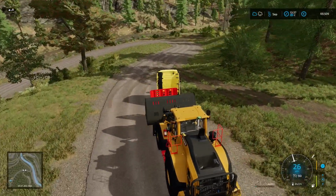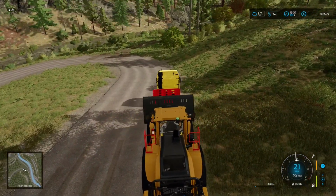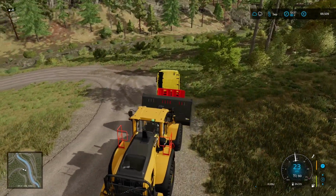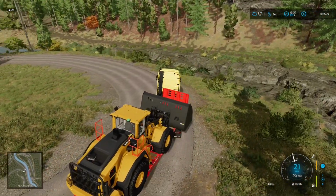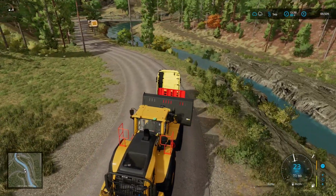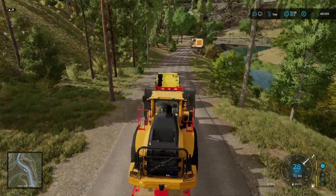Get on the air brakes as we take this hairpin really wide. I think we don't want to end up in the drink. Feel that load pushing a little bit. Yeah, as normal, sometimes you have to be as careful going downhill as you are going uphill. Yeah, that's it. Handle that pretty well.